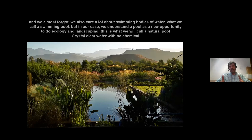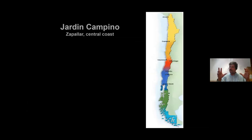And the last thing is that usually we don't just think of water as something to be saved or collected or infiltrated, but we're also doing natural swimming pools. So we're not using chemicals in our swimming pools. Most of our swimming pools are what we call natural pools, with crystal clear water and no chemicals, because we think the swimming pool can also be part of the ecology of our garden, of our landscape. So this is pretty much what we think when we start designing a new garden. Now, let's make a little tour.